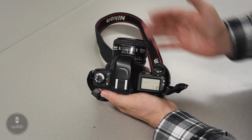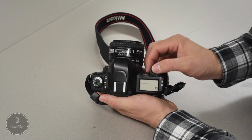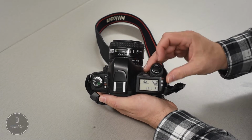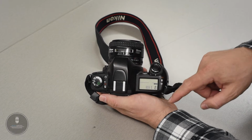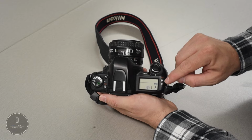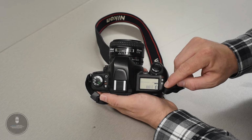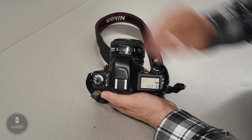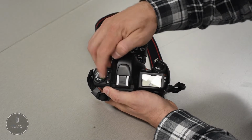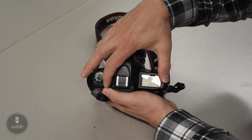Up on the top is where most of your controls are. You have your shutter release, which is very digital in its appearance. You have an on-off switch and your big LED display. On the side, you have your bracketing, and when you're in manual mode, this is what you press to adjust the aperture. On this side, you have your self-timer, you have your bracket, and you press these two together for a mid-roll rewind.